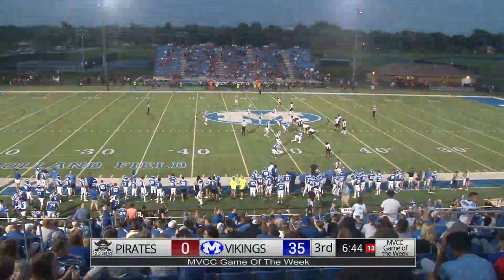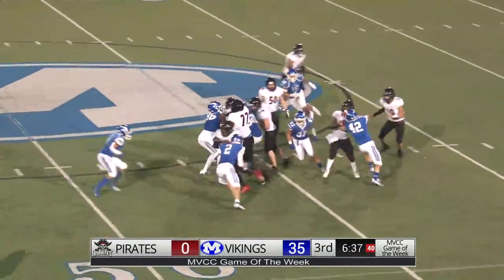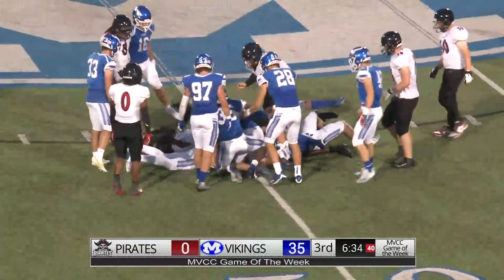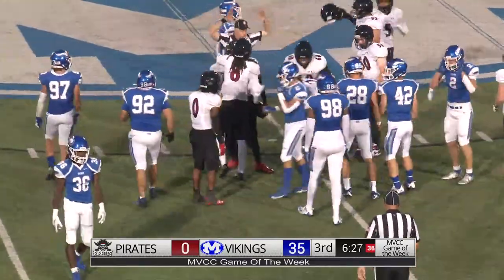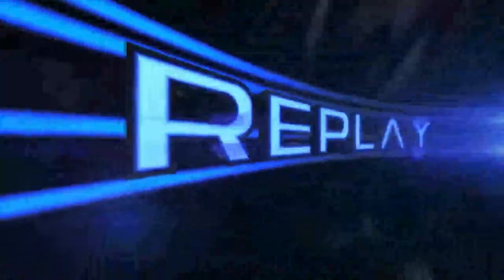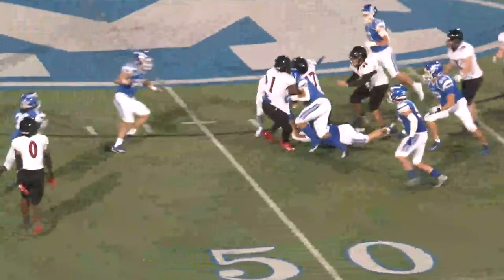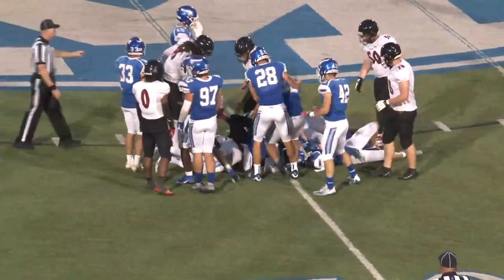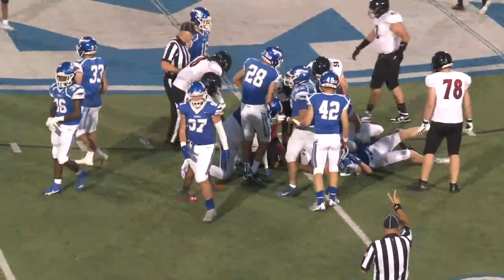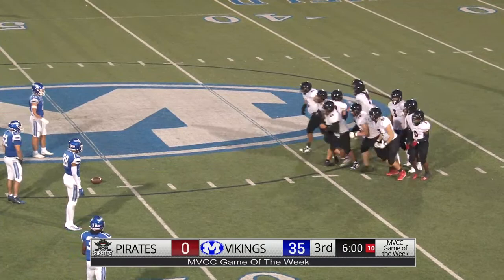Handoff there goes to Pitts. Pitts tries to dance his way through. Gets to about the 50. So it looks like Joseph Ingram's going to have to check out of the game for a play as his helmet came off. Big 6'6" left tackle for the Pirates. He's one of those two-sport athletes. We see him on the basketball court all the time. Exceptional talent. That's one you cannot keep out of the paint. Not at all. Good Lord, man. It was like he got everything for the Pirates on the court.